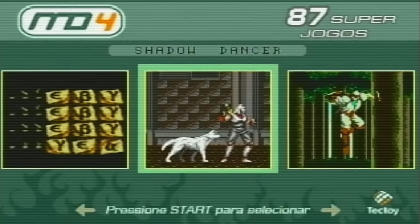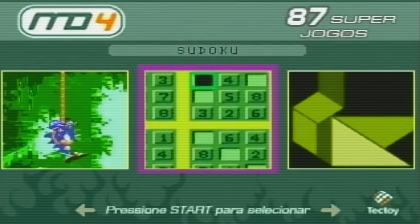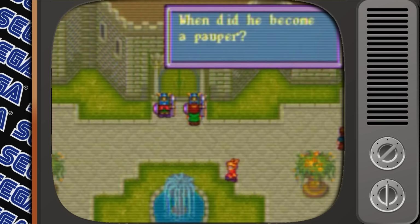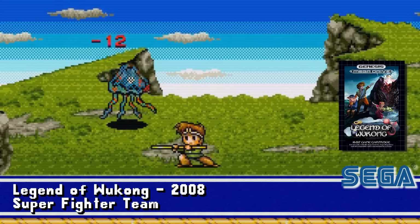This iteration also features some Electronic Arts mobile ports, such as The Sims 2 and Sim City. There were even further cartridge releases in the West, with 2006 heralding Beggar Prince by Super Fighter Team, a conversion of the 1996 Chinese original. Super Fighter Team also released Legend of Wukong and Star Odyssey, with Watermelon Software bringing Pier Solar and the Great Architects to the table in December 2010.